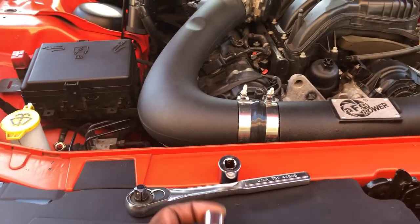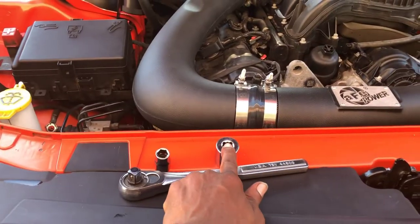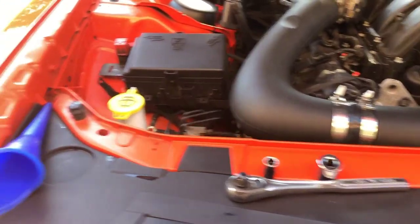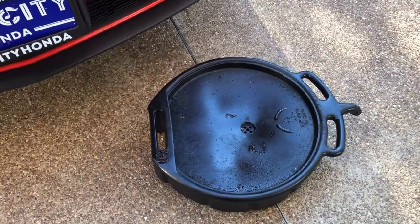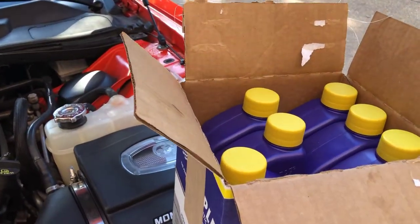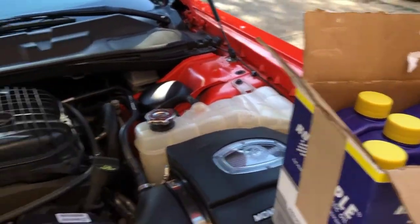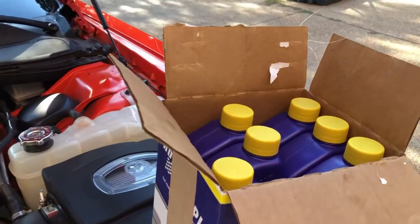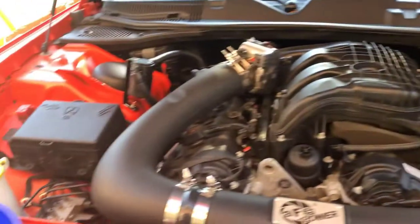And we'll get to that in just a second. So this is all the tools you need right there: 15/16 socket, 1/2 inch socket. And you're gonna need a funnel so you can pour the oil in, and you're gonna need something to catch the old oil. And you're gonna need some oil. If it's not Royal Purple, it's gonna need to be some kind of oil. And for this car, it takes 6 quarts of 5W20. And it's not just 6 quarts because it's Royal Purple, it's 6 quarts of any oil you use.